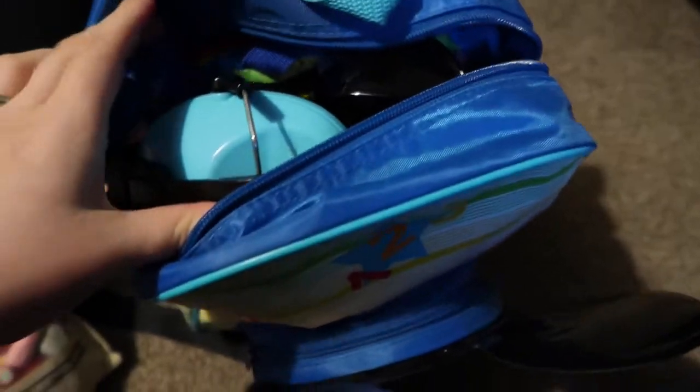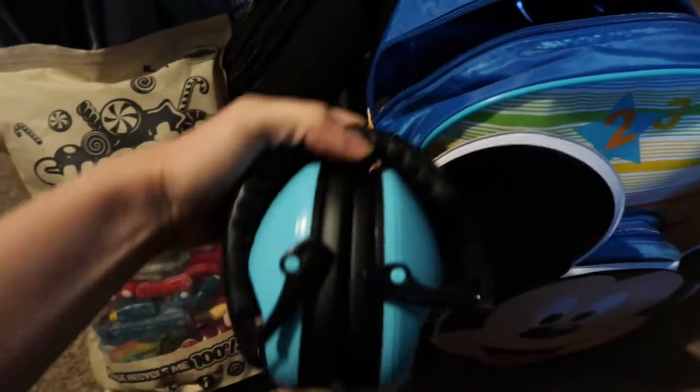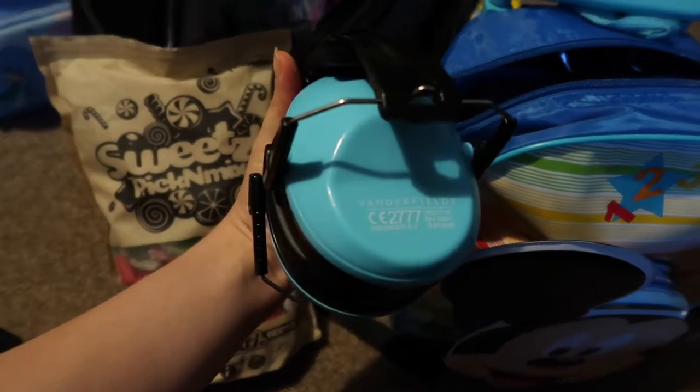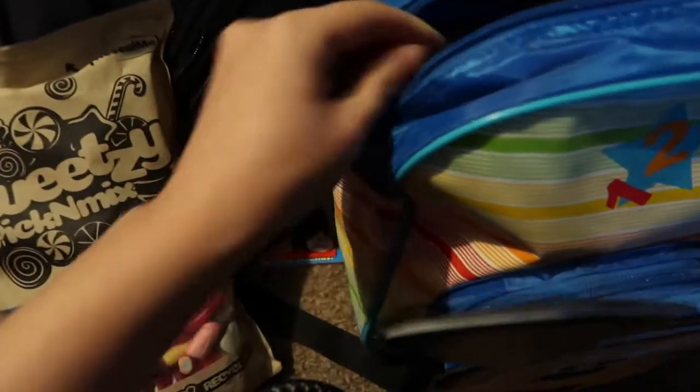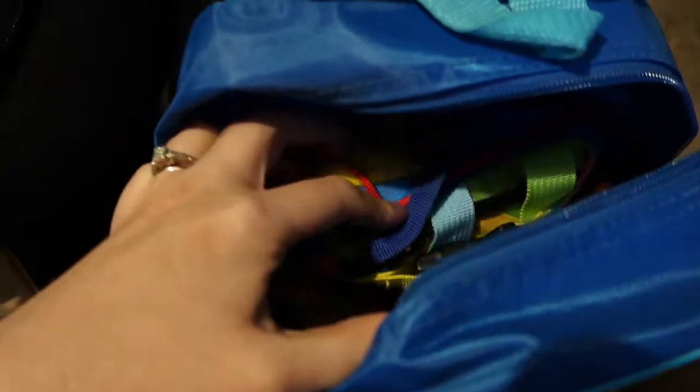We've also bought him ear defenders as well, because he can be quite noise sensitive. So we thought these would be really good for the parade and fireworks if he's up that late. And then just a few, there's like straps and stuff in there. His sunglasses are in there. And I think his muslin cloth is in there as well, his comforter.